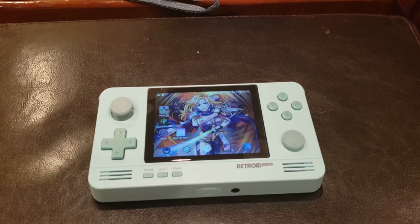I got this mainly for the portability of Nintendo 64 games and PlayStation 1, because the only PlayStation consoles I've owned are the PSP, Vita, and now the PlayStation 4. I'm really considering getting a backwards compatible PlayStation 3, although that would just be for PS2 and PS3 since I can play PS1 on this.